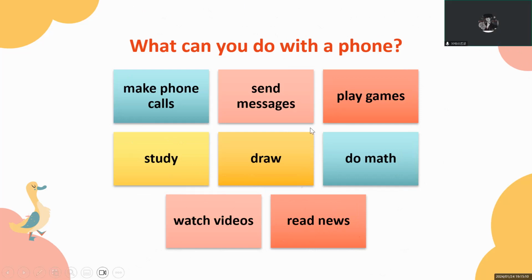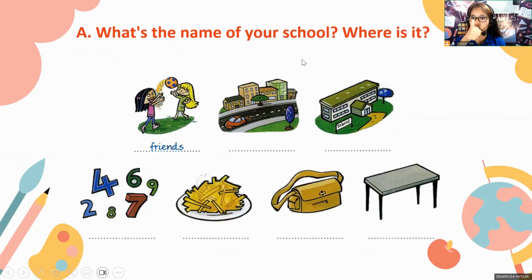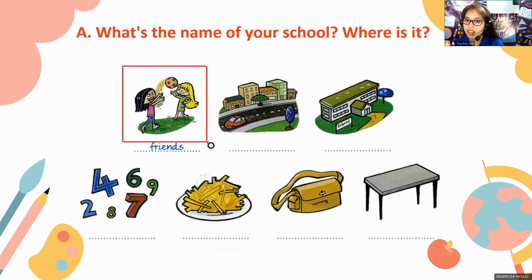It's a computer. Wow. Please say, I play computer. I play computer. Very good. Yes, we can play games on your phone too. Great job. Now look at this. They are friends.